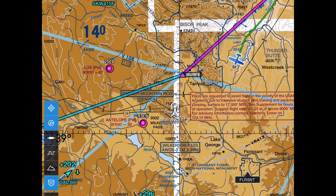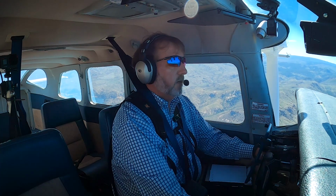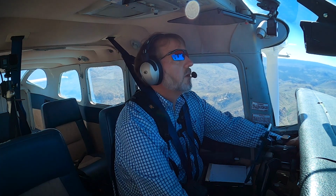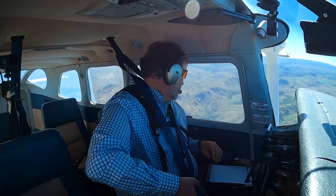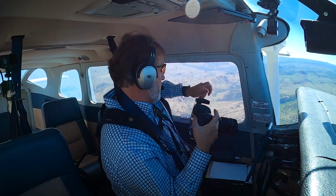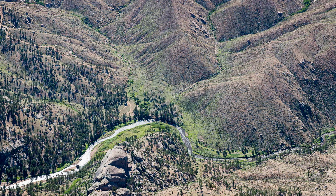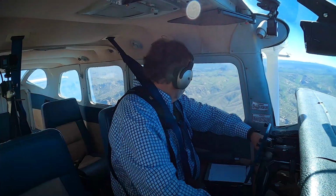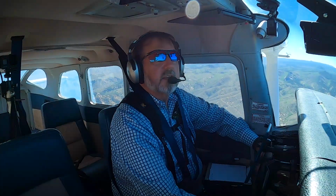Now we head over and up through Wilkerson Pass over to South Park. I'm going to go up to 10,500, so I have 1,000 feet off of the pass. Man, must be a nice place to go fishing down here. There's a little bit of green in the valleys there, but it's mostly bushes and grass. All the burnt trees are still standing even.